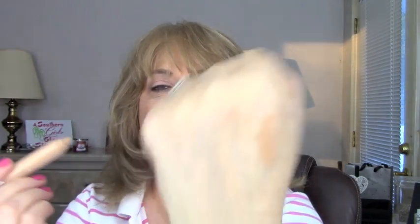Also, I like this L'Oreal. It is a crayon corrector, and it looks like this. It just rolls up, and it's very smooth. It's very creamy, so I like that. Some little blemishes to cover up, and that works very nice.